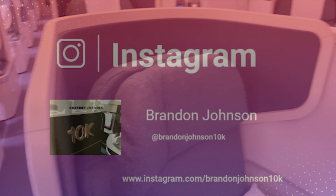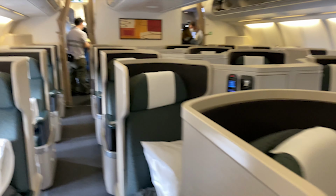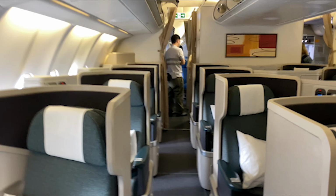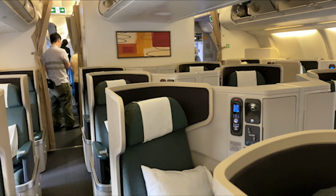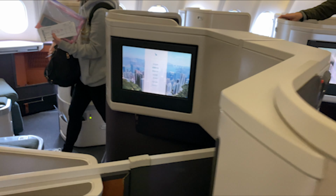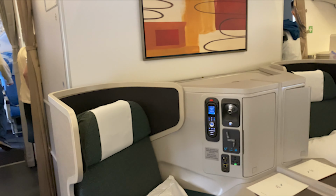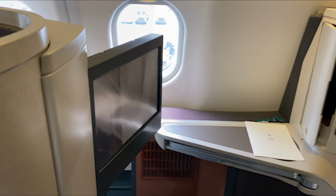So this is the business class on the A330 on Cathay Pacific, and if you'll notice it's very close to similar as their business class on the A350 that I did review. This cabin is going to be a little bit more narrow, and it's not as large of a business cabin as on the A350. You'll see the difference here in the seat as we take a look.